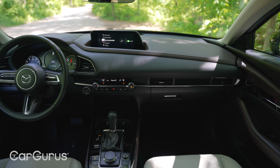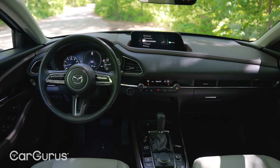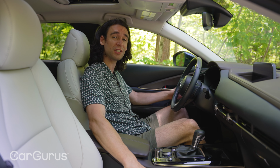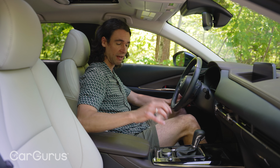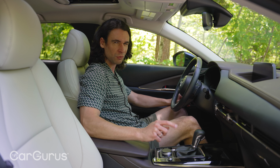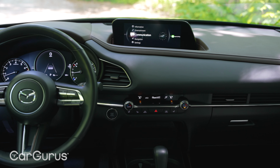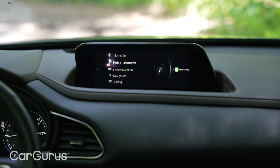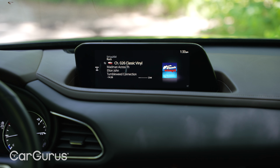When I say simple, I mean everything except the infotainment. Mazda still is not using a touchscreen. That might be good for some people, but they don't give you a choice. So you have this older rotary control, which would be fine, but it doesn't work that well. An 8.8-inch screen comes standard. There's no touch. This wouldn't be a problem except when you go into the entertainment, there's no scrolling.